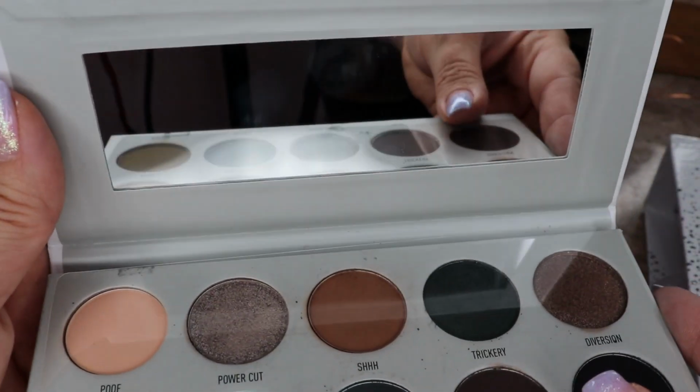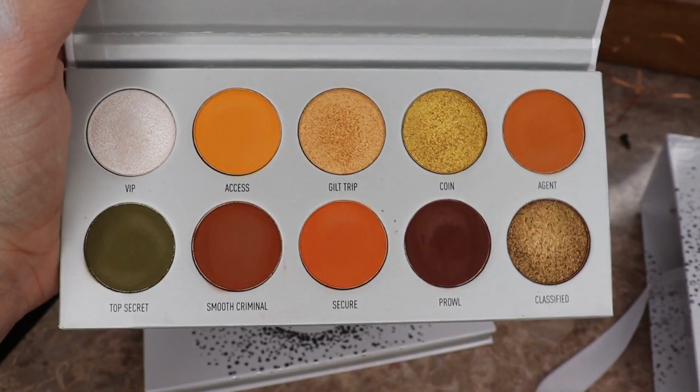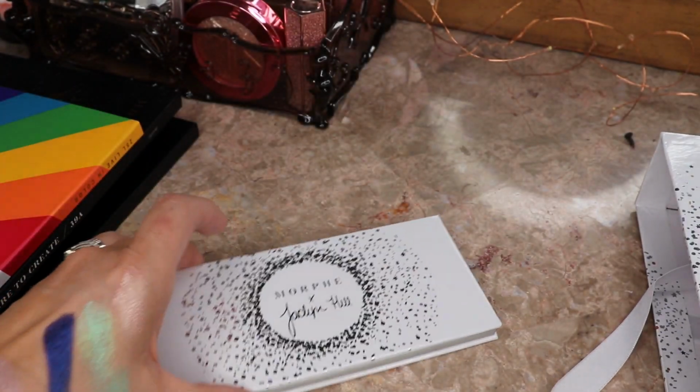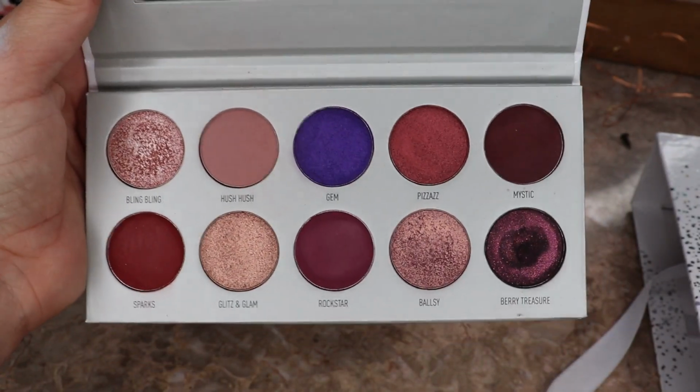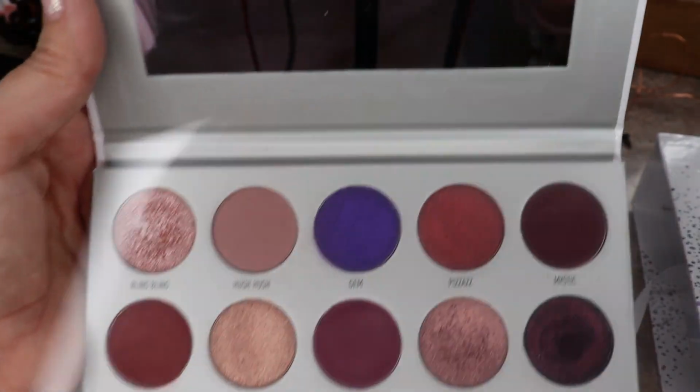This one is Dark Magic. Kind of messy though. That bothers me. I don't like messy palettes. Armed and Dangerous. I have not used this. I'd actually like to depot these palettes, what I'd like to do. This one is my favorite. Very beautiful palette, and I've used it quite a bit.